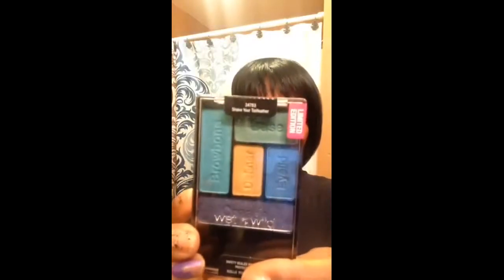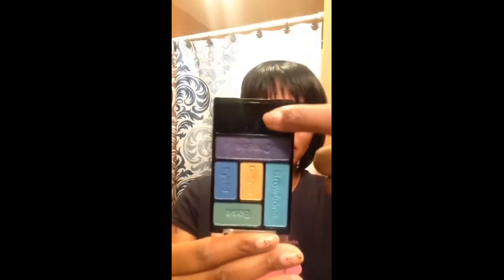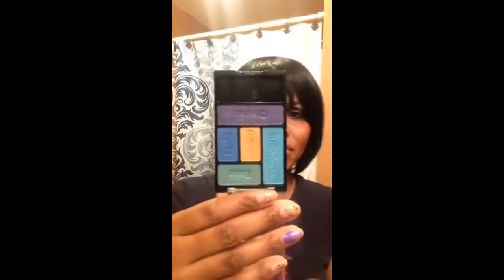Wet n Wild releases these limited edition eyeshadow palettes. You know, they always do this. And I caught this one last year during the fall 2015, We're the Wild Ones. I think that was the name of it. And the one that I picked up was Shake Your Tail Feather. And I'll give you a better idea. Of course, we all know it comes with those brushes that nobody ever uses.